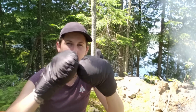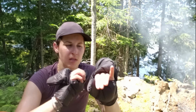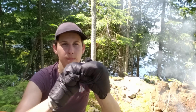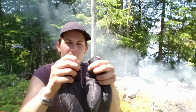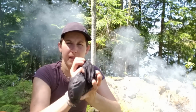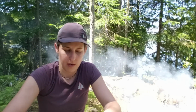If you're hanging out around camp, hiking, fishing, hunting, these are really good to have on your hand. You can pull them back, be very functional, and then get right warm again. So these are great. They've also got a little loop on both of them, so if you want to hang them on a carabiner and put them on your pack, that's fine. They scrunch up into a ball, extremely small, very light. This is just featherweight, to be honest.